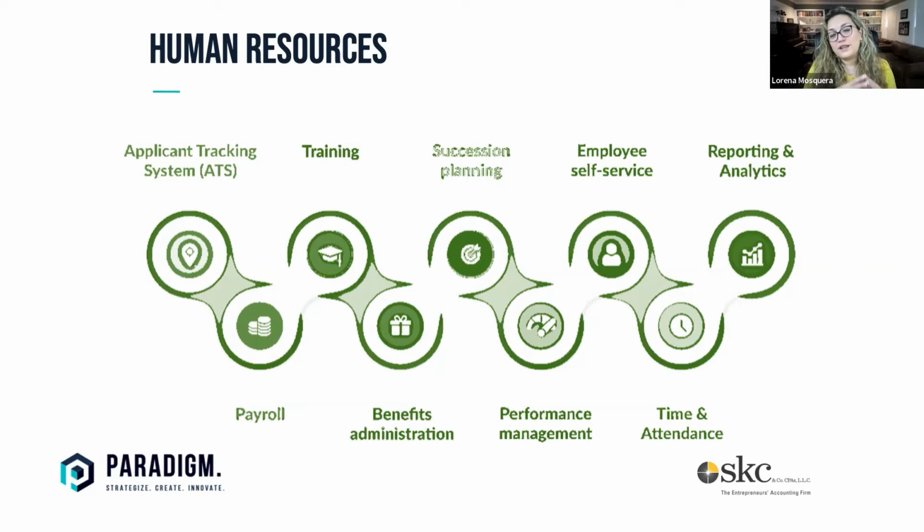So it's super important that if you can create some sort of cohesiveness between your applicants and your employees and your benefits, et cetera, it'll help your onboarding be streamlined much more effectively to really keep people in and keep them happy and engaged as they're coming on board in your company.